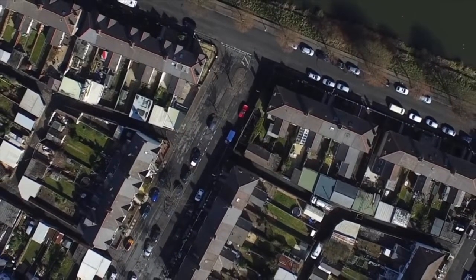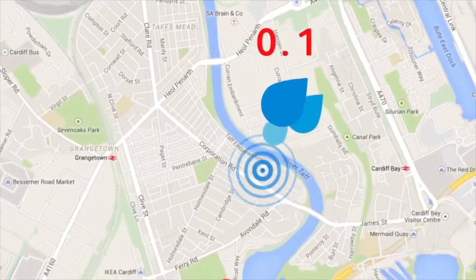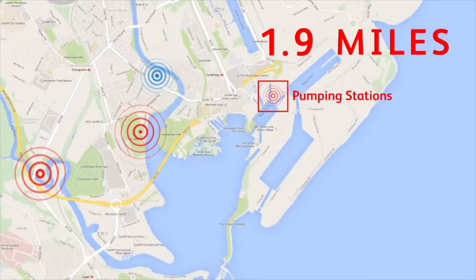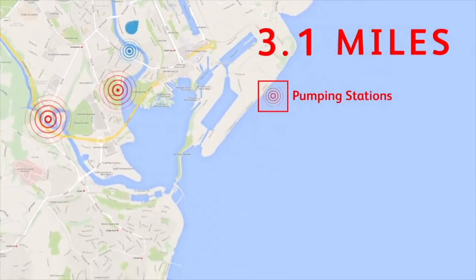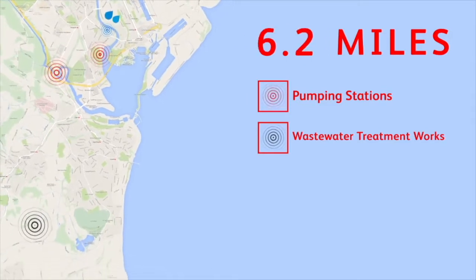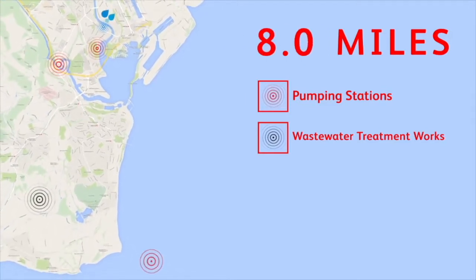Well, not exactly. The rainwater that falls in Grangetown gets pumped 8 miles into the Vale of Glamorgan through a series of pumping stations before being treated and then put into the sea near Barry, which is a very long way for the rainfall to travel and a lot of energy used just to get it to the sea.